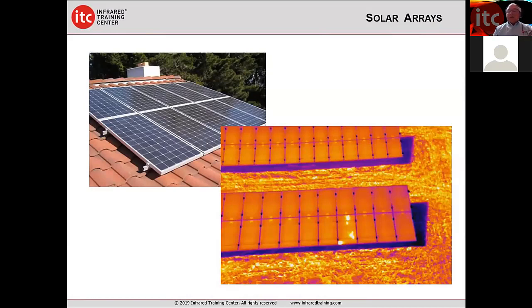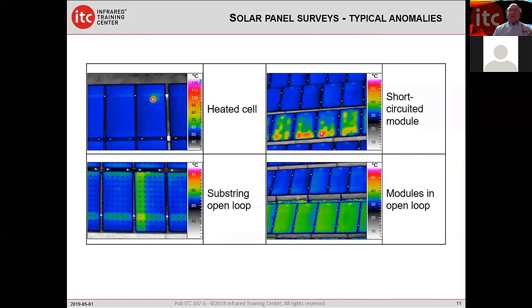The other challenge, and not necessarily a challenge, but the other thing that we should understand about solar panels is that they're usually mounted at an angle. So if we're flying our craft with our infrared camera at nadir, the challenge is that we're probably going to see more reflections than heated cells. And so we have to take into consideration and understand the angle at which the panel is mounted. And of course, if they're articulating or moving, that's important to know.